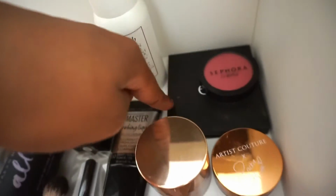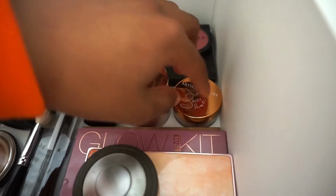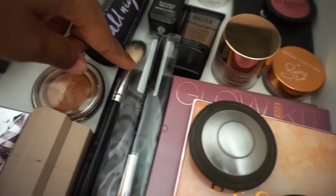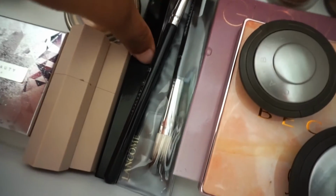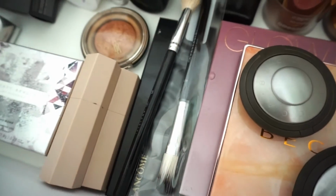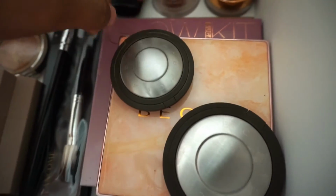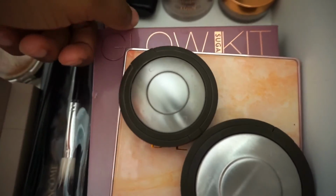So now we have blushes, and then we have some highlighters. It's Jackie Aina La Bronze, L'Oreal Glowing. We have some highlighting brushes, ABH one. I have the Lancome Highlight Trio. This stuff is amazing. It's so buttery. I've used it in videos, but I'll be sure to show you guys more of what I'm using in videos. So now that you have an idea of what I have, you'll be like, oh yeah, I remember she had that.